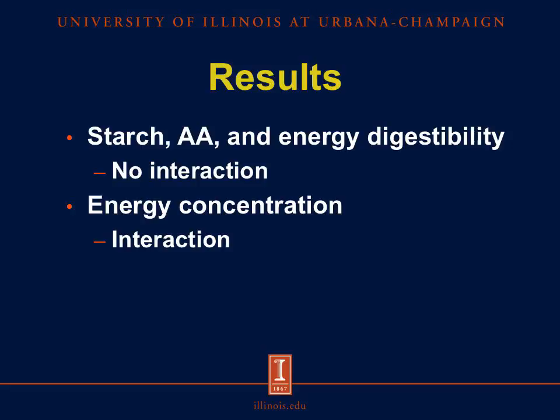And in this case, we observed that for variables such as starch digestibility, amino acid digestibility, and energy digestibility, no interactions were observed between levels of fiber and type of processing. So I will just present the results for the feed processing. However, in the case of energy concentration, there was an interaction between the two main factors.